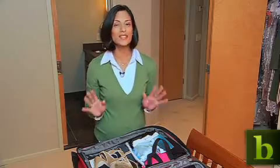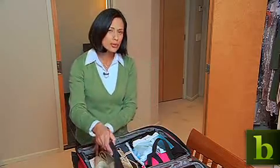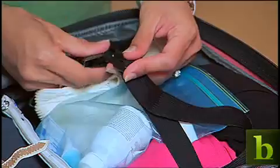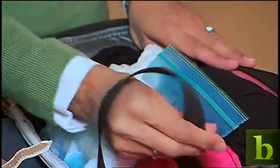Lastly, don't pack specific outfits. Instead, pack neutral colored clothing that you can mix and match. 2 pairs of pants, 3 shirts, and a few accessories can go a long way.